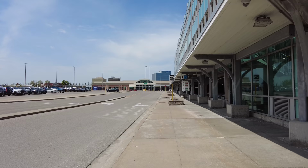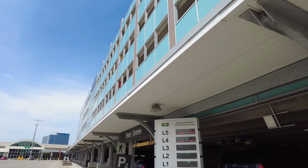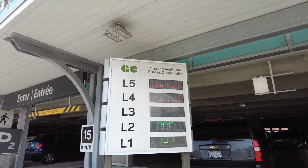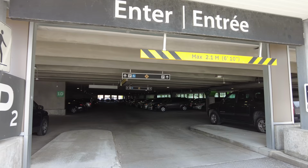And there's a surface parking lot right next to a rather large enclosed parking structure, and there you can see levels 5, 4, and 3 are full. There's 295 spots on level 2 and 142 spots on level 1. And strangely, I do believe this is free parking. AKA subsidized parking.